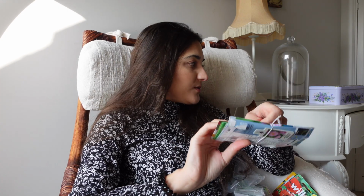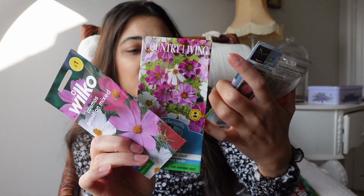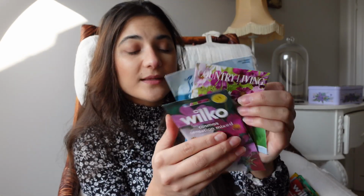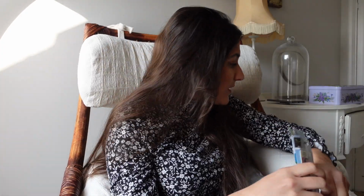So these are Cosmos, and again I've got them in multiple colours. These are sort of mixed sensation. These are Mr. Mothergills, and these are a different variety, so I thought I would give those a go. Again, first time that I'm doing these, so that should be interesting.